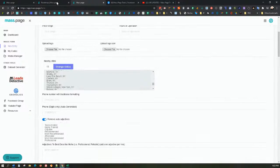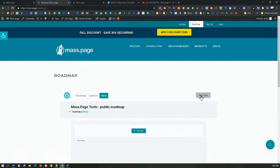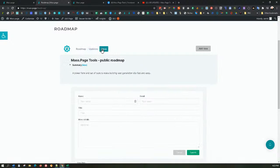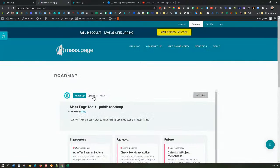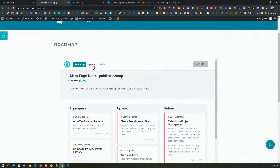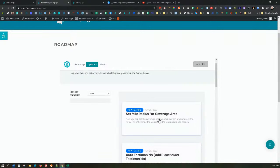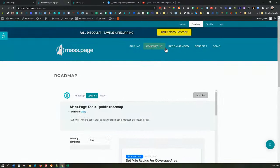And again, love your ideas. If you have an idea on the roadmap, there is an ideas tab here, and you can go ahead and add your idea, and we look at these, and people can also upvote your ideas. I think it's just a form. We see the ideas on our end. I might have to make a change for that. But here's an update: set mile radius for coverage area. So we've done that, and we added it there. Auto testimonial. So now we'll have auto titles and all of that kind of stuff in there to explain everything.